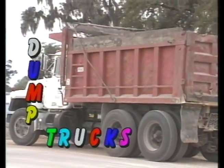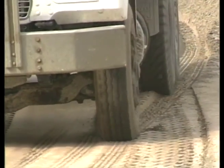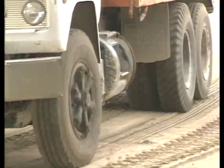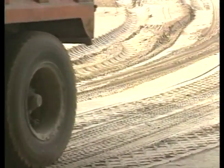You've seen dump trucks like these at work. They're used to carry heavy loads to and from the construction site. Dump trucks spend all their time loading, driving, and unloading.